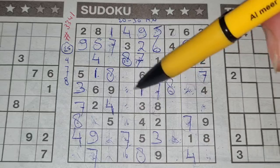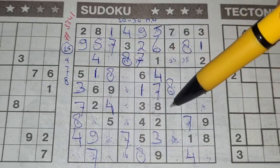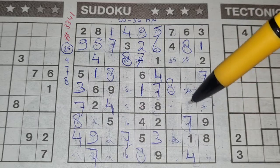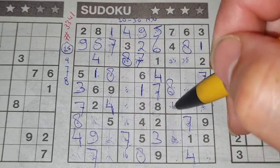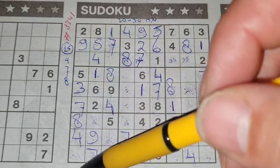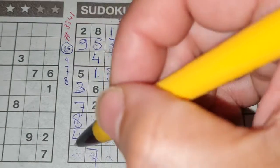1 in this row, 1 in the middle row. So the row below, the only 3 places for the 1 should be here, here, or there. We see there 1, no 1 there, here 1, no 1 there. The only place for the 1 should be there. 1 in the third column, 1 in the second column. So the first column, the only place for the 1 should be there.